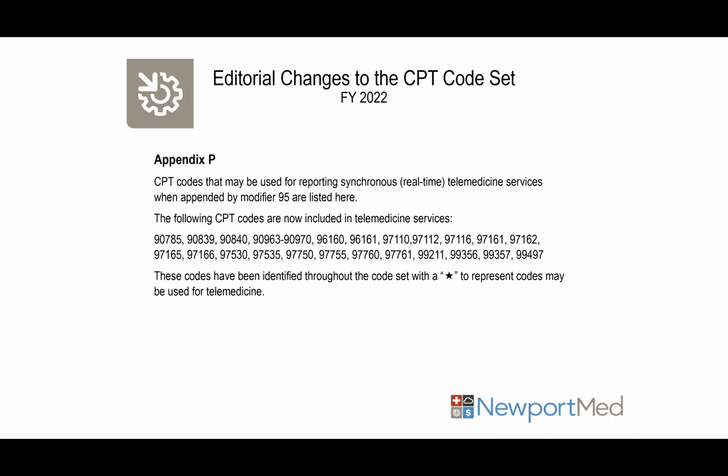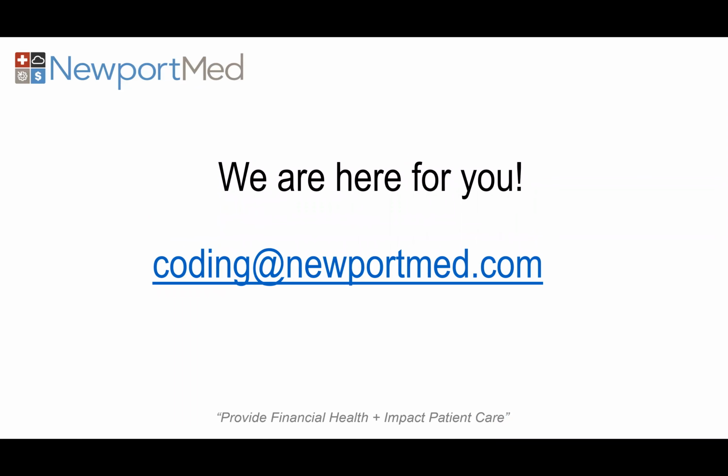Okay, great. All right, well, that's what we have for our primary care clients. We just want you to know we are here for you. These are some good changes. And if you have any further questions, please send us an email at coding@newportmed.com. That email gets sent to our entire coding team. So whether it's Nilima, Brooke, or their team, we will get a response to you.